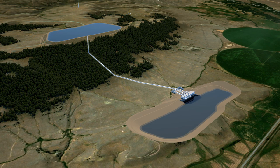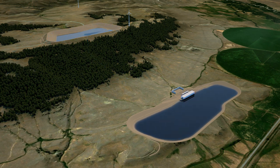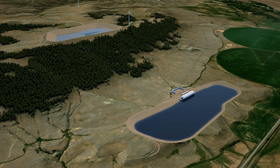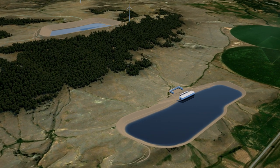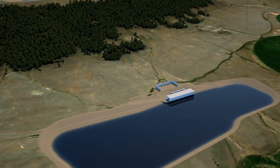When the energy is needed to maintain the reliability of the electric grid given the intermittency of wind and solar power, water from the upper reservoir is released through the turbines to the lower reservoir, generating power. There, it waits to be lifted again. Gordon Butte's design will facilitate numerous pumping and generating scenarios daily, enabling higher penetration of intermittent renewables.